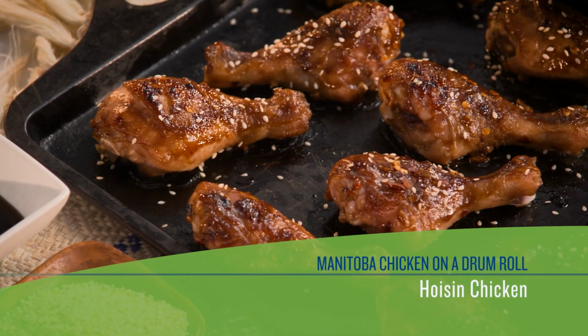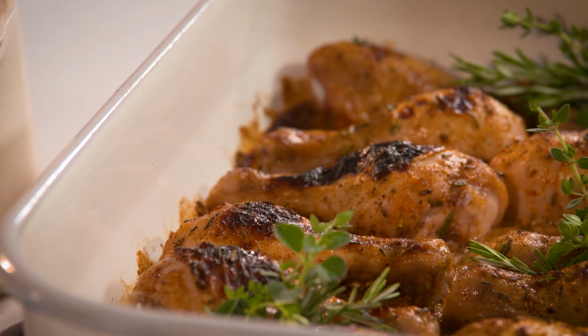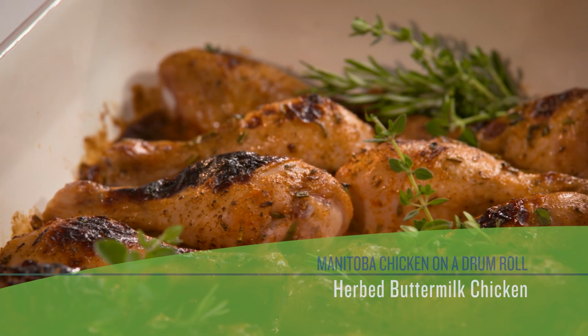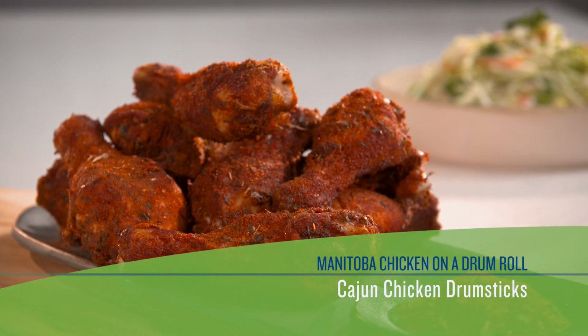Can you tell us about the 3 recipes we're going to be making tonight? I'm really excited about these delicious drumstick recipes. Everybody loves chicken drumsticks, they're so good for us, and they're economical. We'll start with a delicious glaze with our Hoisin Chicken drumsticks. Next, a creamy, marinated, herbed buttermilk chicken. And our 3rd recipe is a dry rub, our Cajun drumsticks. Very different recipes, all simple, and chicken is so versatile.